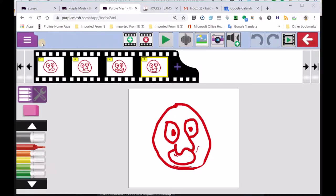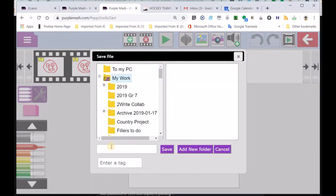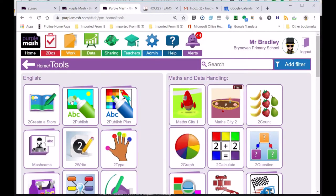Now the important thing before I finish off is to save your work. You do it and then only in Purple Mash with Mr. Bradley. You want to save your work. So the red button on the right-hand side here. Red button. Save and exit. And then you type the name of your movie. So I'm going to call it Anna. She's a very clever, great one. And I'm going to go save. Now the movie's saving. And then it'll be saved.